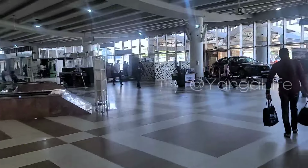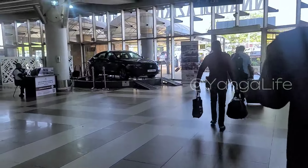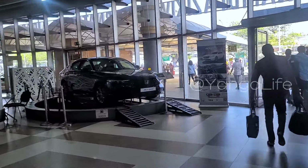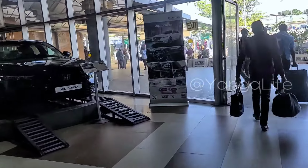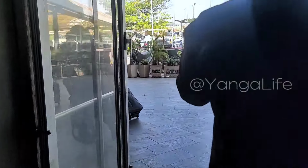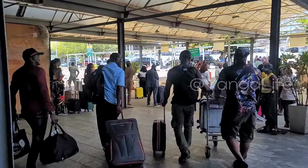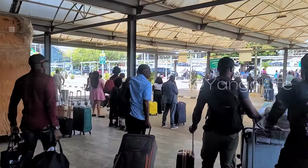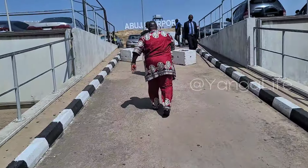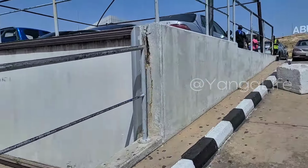So now, next thing is to use the internal train. That's the one they call tram. No, tram is the one that operates within the city. So we are going to use the tram so we can see how the Abuja train operates.